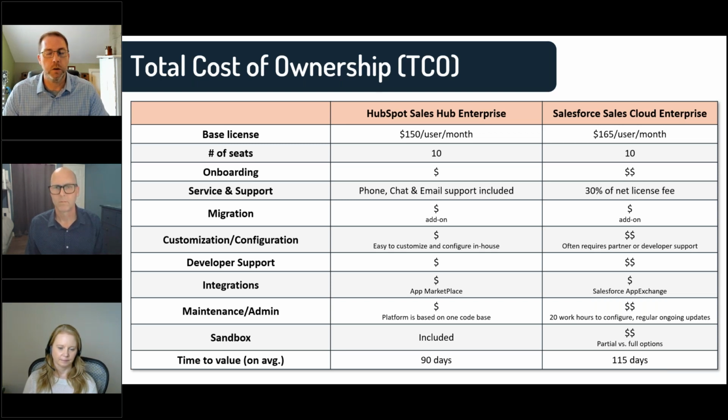But take a screenshot of this. The time to value on this screenshot of HubSpot to Salesforce, I would agree with. I think Salesforce, because of the back-end UI and the admin capabilities of what it does, takes a little bit longer to get onboarded than HubSpot. I think HubSpot's faster to value. Yeah, and down the road, I think most Salesforce customers forgot how long it took them to get up and running, right?